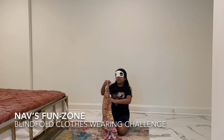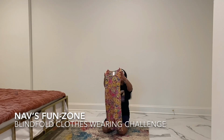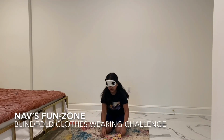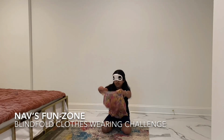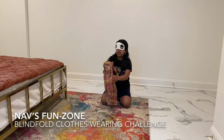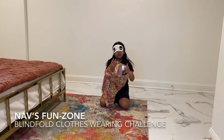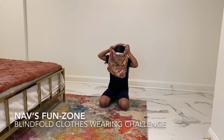Okay, so this is a strap. And this feels like a leather strap. Okay. Put it on the ground and let me feel for the tag. Okay, so I think it's this way. Let's put this on with the head thing. This one. I'm gonna put it on.